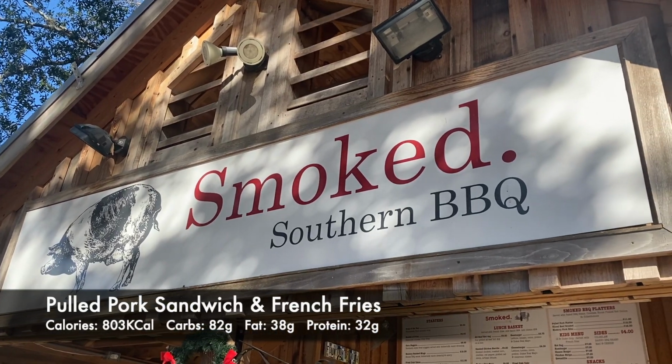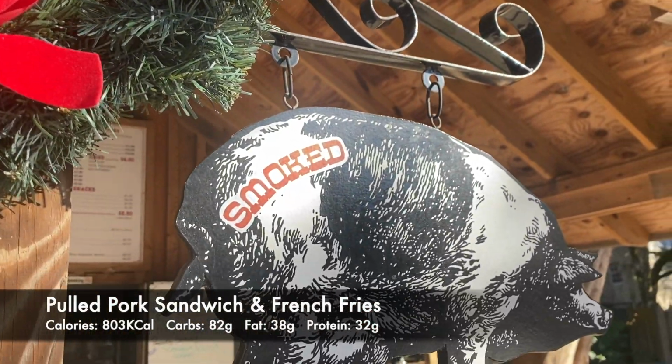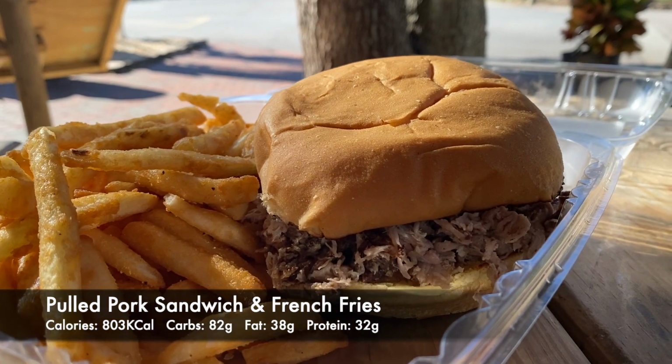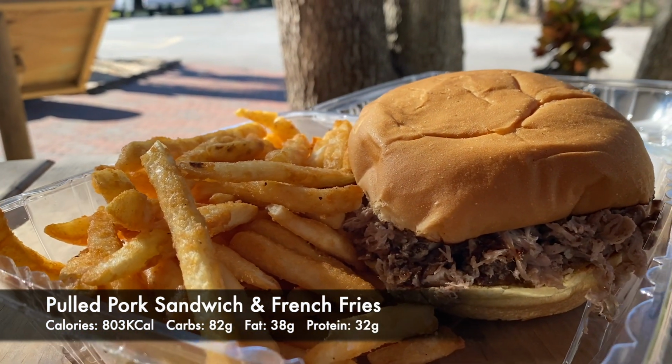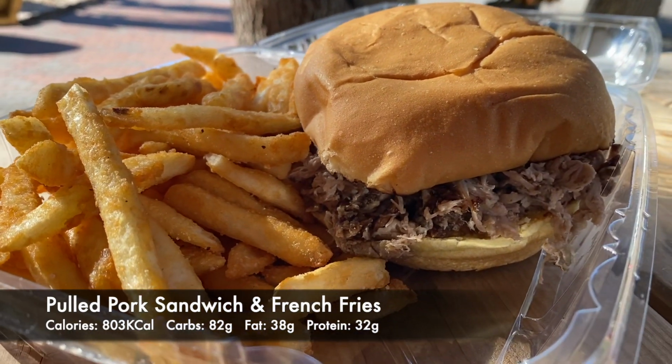So I've had a lot of people comment about the types of foods that I'm eating and what I'm able to do to be able to eat that and still lose weight. And I would say two things. One, I do track all of my calories to make sure that I'm still in a calorie deficit regardless of the types of food that I'm eating.